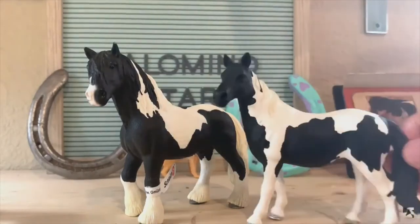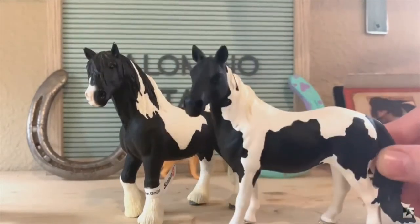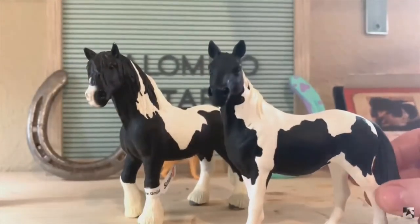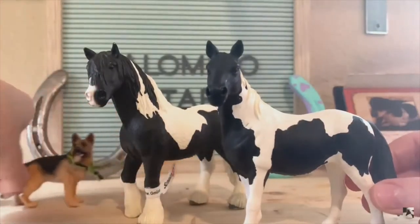Wait a minute. Could this be Sylvie more than this one? No, because this one's got green on her, so this one makes more sense to be Sylvie. Okay, let's get to the next package. Remember the alligator Loki? Next, we have this humongous box.